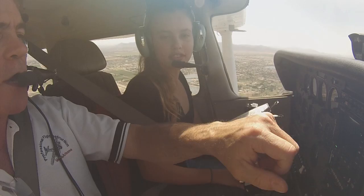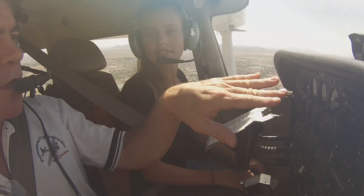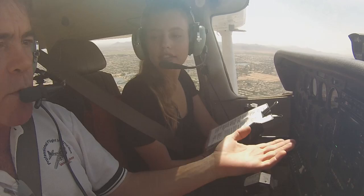Remember on takeoff, what do you do? You feel it resisting you. And that's all I need, and then you'll take off wings leveling every time. Almost the same thing coming back in.